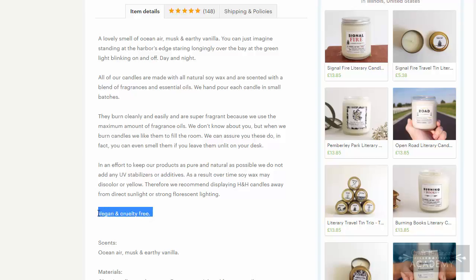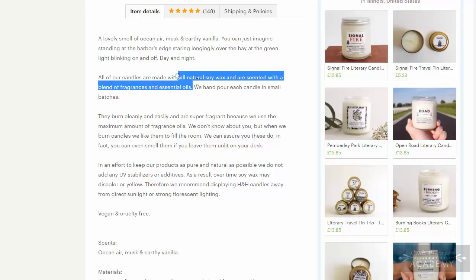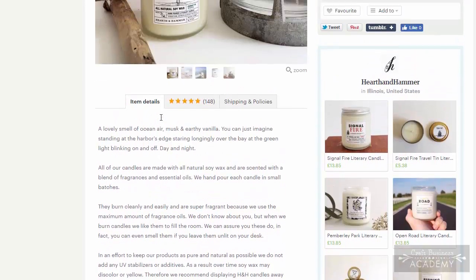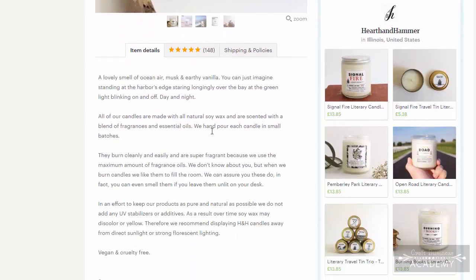So yes, it may be cruelty free. I have no reason to believe that it isn't. That's absolutely fine. But yes, the soy wax is relatively natural, although it is processed. The essential oils are natural, but the fragrances most certainly are not. It's quite a good example of copywriting, actually, in that the implication is given that what you've got here is something that's all natural. It most certainly isn't.